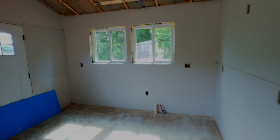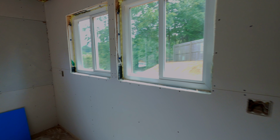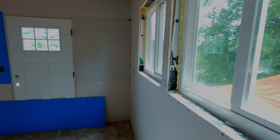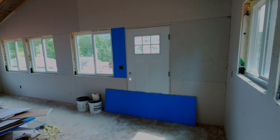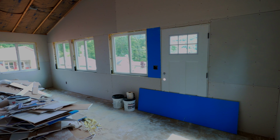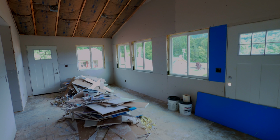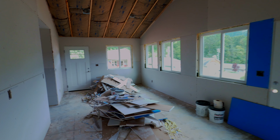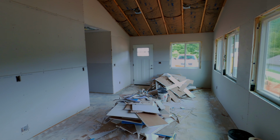So I'm going to spin around here. I'm going to show you how this stuff came out, and I'm going to talk a little bit about this. Each drywall sheet, for example a 4-foot by 8-foot sheet, is about $9. And if you're looking at one for like 4 feet by 12 feet, kind of like what you see right there where the door is and that window, that is about $14-15. It just depends how much you buy and where you buy it.